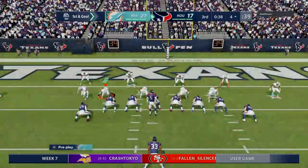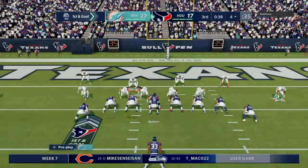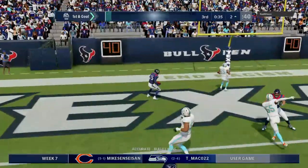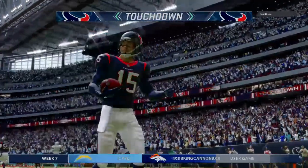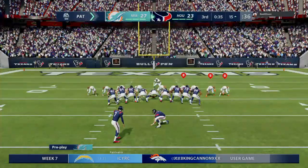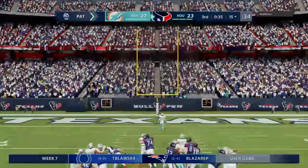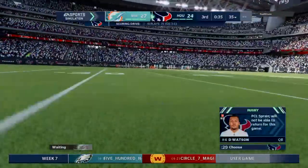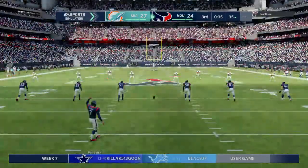They come out with 1 back and 3 tight ends. And they've got 3 tight ends here on 1st and goal to add some extra mass. Got a man open. It's Fuller for the Texans touchdown. Will Fuller, his 14th touchdown now on the year. And the Texans draw a bit closer. And the lead is down to a field goal now. Makes the score Dolphins 27, Texans 24.